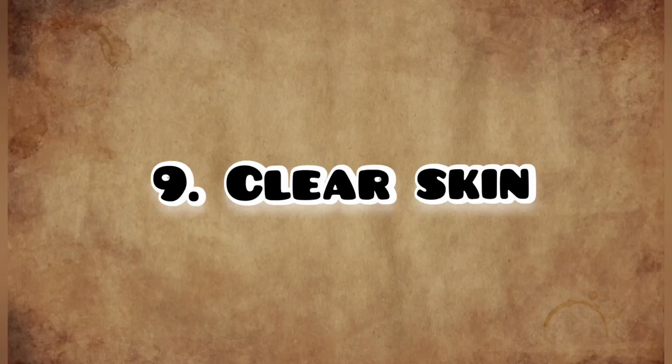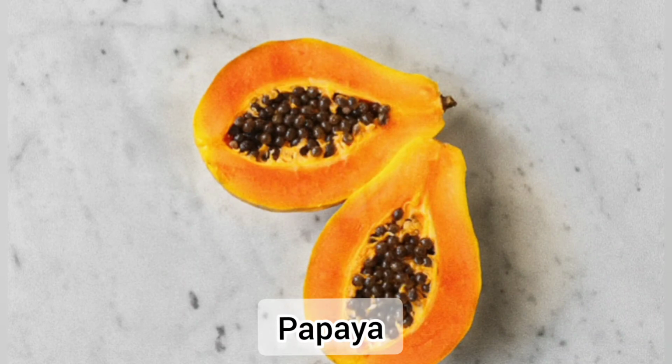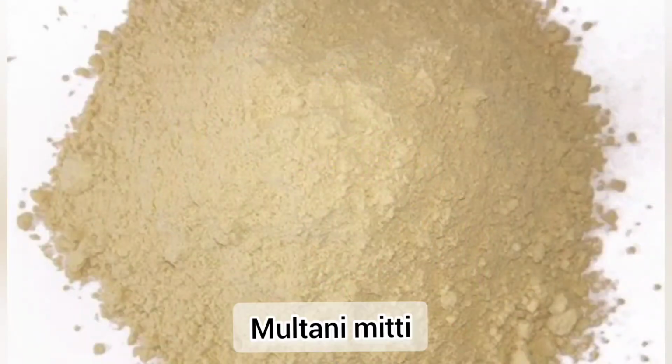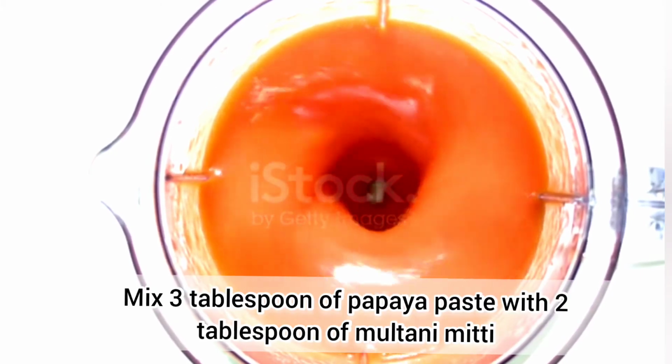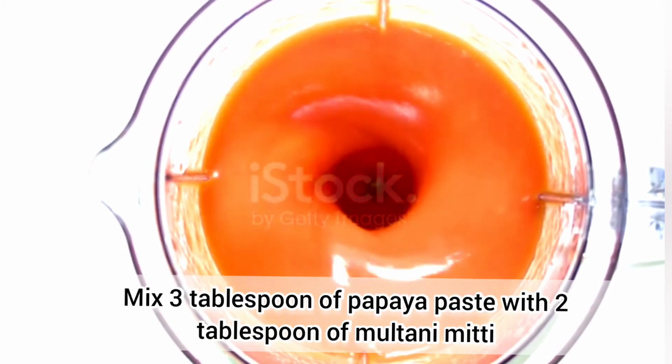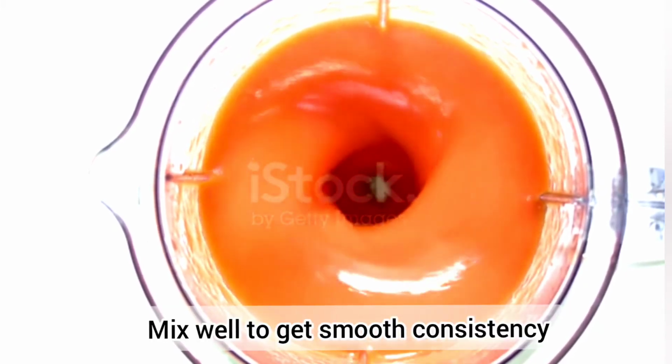For clear skin, ingredients needed: papaya, multani mitti. Grind papaya into a paste. Mix 3 tablespoons of papaya paste with 2 tablespoons of multani mitti. Mix well to get a smooth consistency.